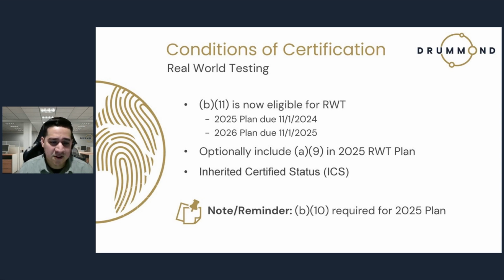Next, we want to talk about the inherited certified status that applies for the certification program. This is more of a disclaimer. If you are looking to increment your version number to include the B11 certification, then ICS testing, inherited certified status testing, may be required if your listing is being inherited for the 4th time. If you have any questions or concerns on where you currently stand, or any other questions or comments on your status, I would highly recommend reaching out to your account manager and or the certification body. One last final note here is also for the upcoming real-world test plan submission that is due November 1st of this year. If you certified to B10 at the end of last year, you will need to include B10 in this upcoming plan submission.